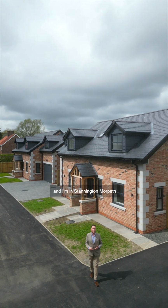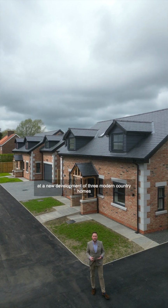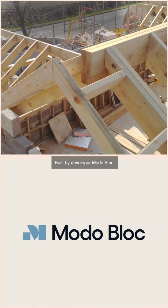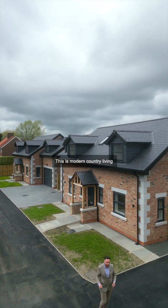I'm Michael Mortimer and I'm in Stannington, Morpeth at a new development of 3 modern country homes built by developer Motorblock and sold exclusively by Hive Estates. This is modern country living.